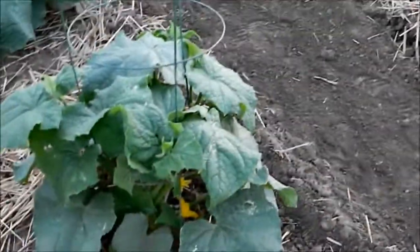These cucumbers are doing well as well. Lots of flowers in there. Lots of male flowers, but there's only a few females. So hopefully they'll grow well.